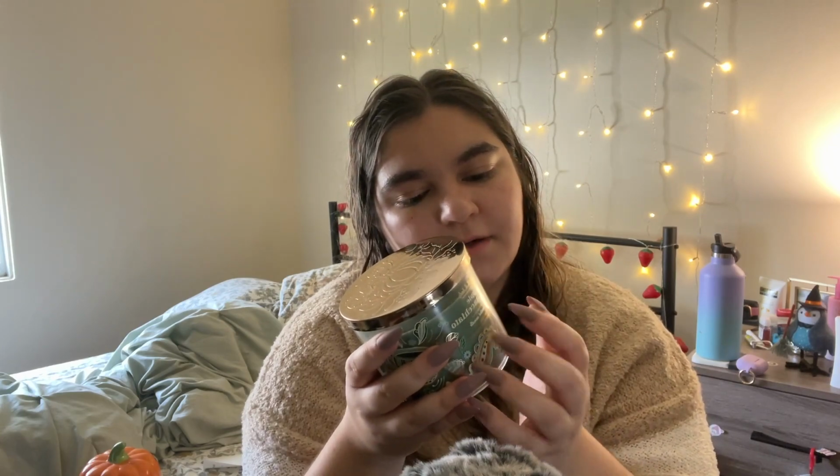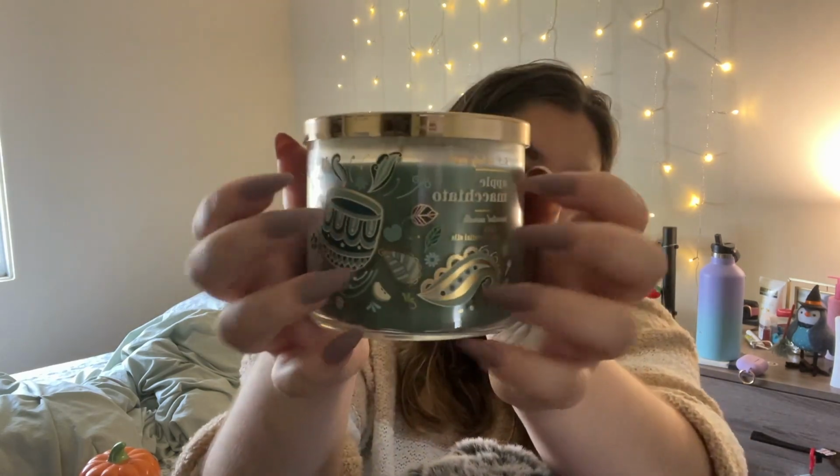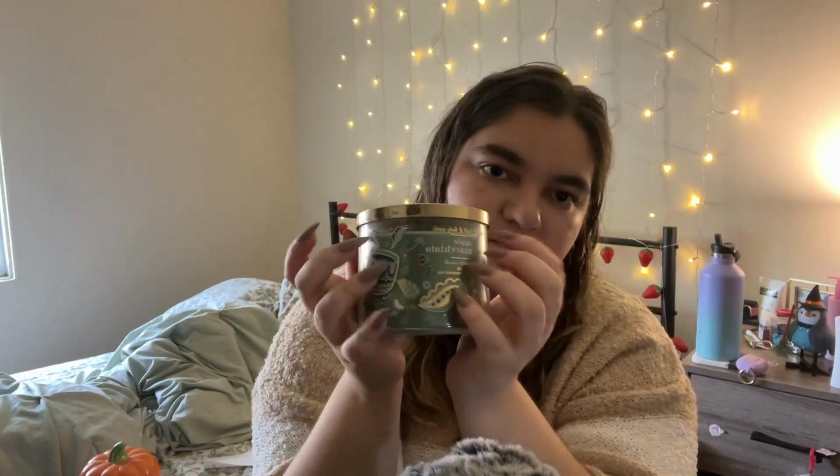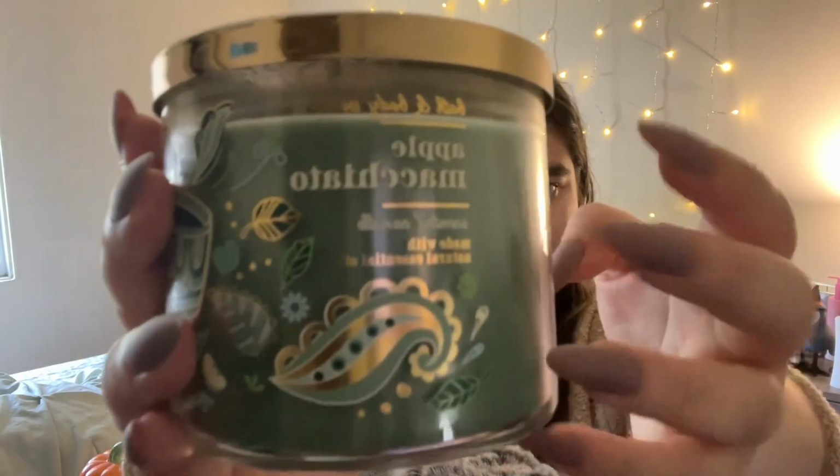Smell really good, I'm not gonna lie. I do definitely, now that I see it has caramel in it, get the hint of that when I smell it. It just smells really good. Very, very fall too. But yeah, that is the cute little candle.